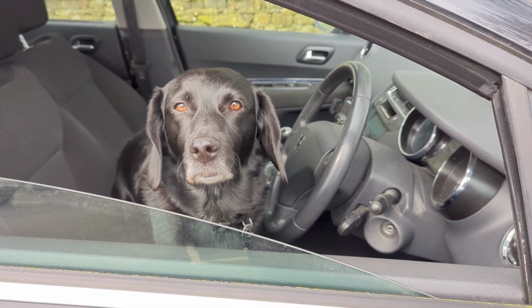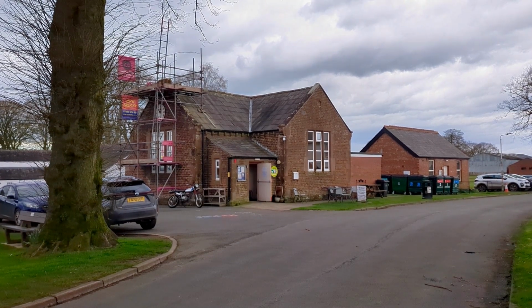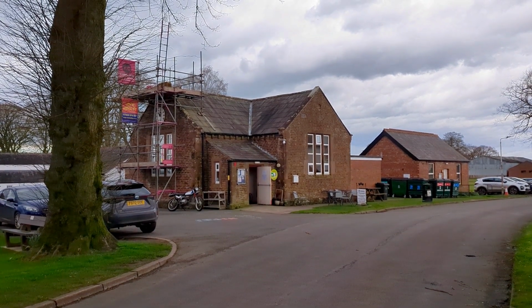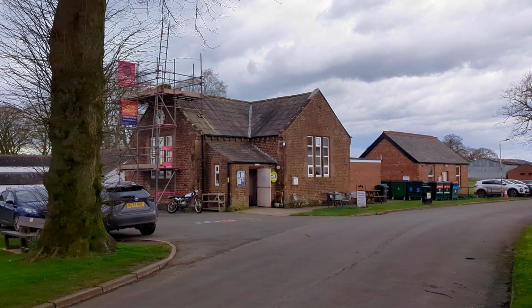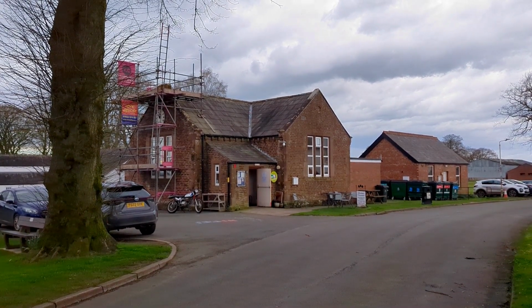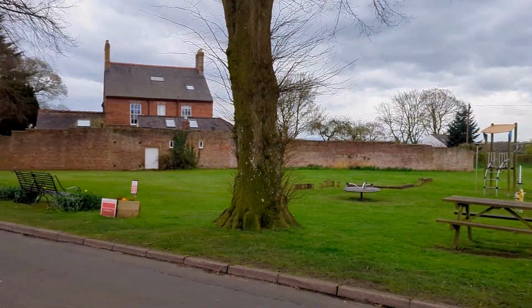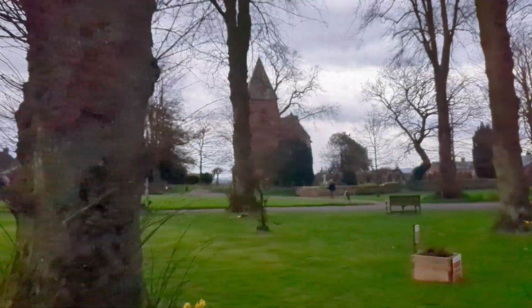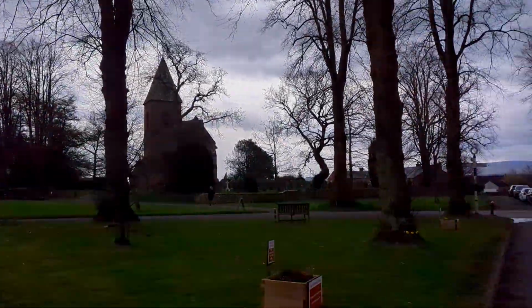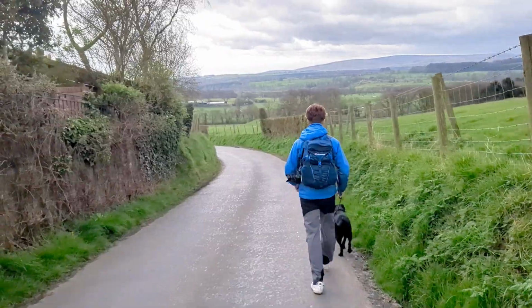So we're starting the walk here in Walton, and just popped in to use the facilities here in this tea room. Really lovely tea room, very friendly people, good selection of tray bakes, so highly recommend that if you're coming through Walton. And this is where I finished my last walk here in Walton, so we're off now to Steel Rigg.